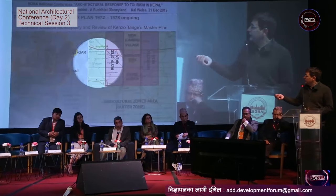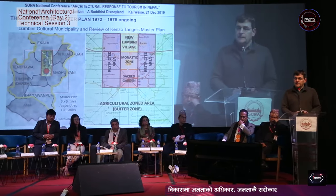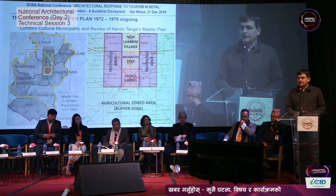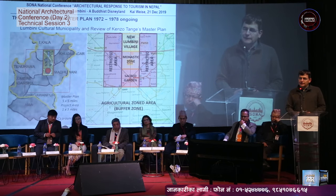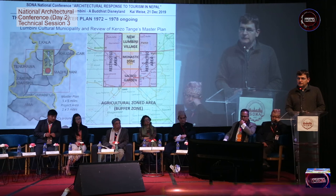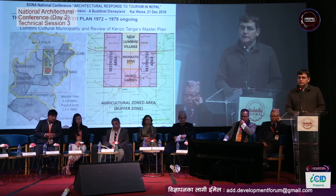The first real planning took place in the 1970s, with support from the UN and Kenzo Tange, of course, the Kenzo Tange master plan for Lumbini. There was a one by three mile central area, which was the project area. The land was actually bought, removing 7 villages from this area. And this area has been planned out more or less according to Kenzo Tange's plan. But the plan also included a restricted area on either side and a larger agricultural buffer zone around it. So it was a 5 by 5 mile plan, which was never implemented.